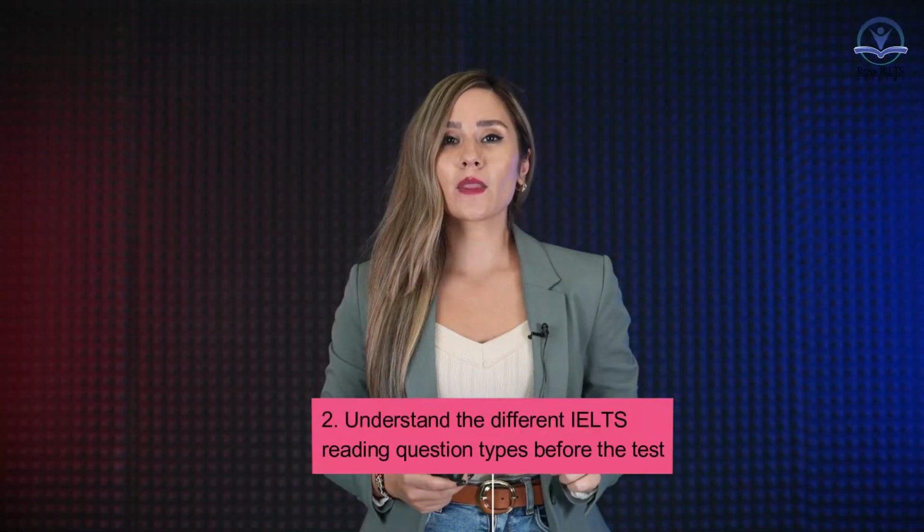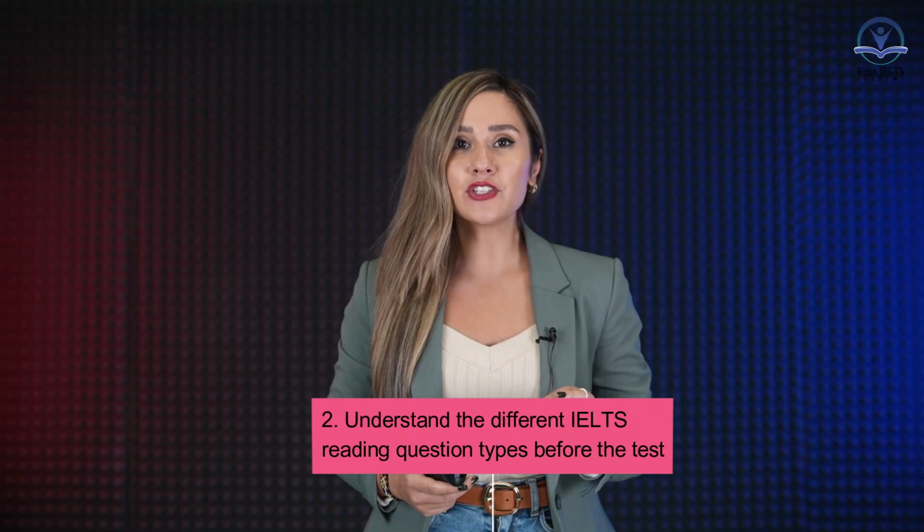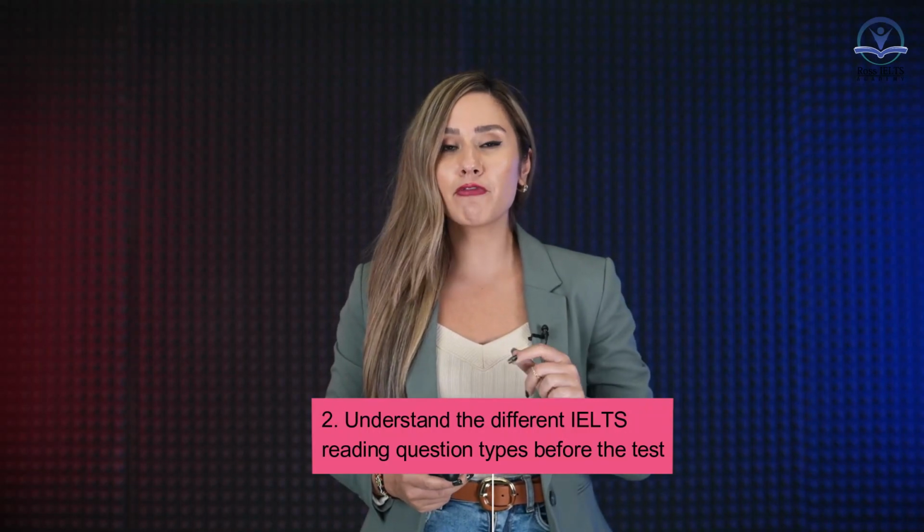Number 2, understand the different IELTS reading question types before the test. You should know that in IELTS reading, you might face different question types, and for each, you need to apply a different strategy. If you know these question types well, you will understand if you should skim read or scan read the passage, as it depends on the question type that you are dealing with.